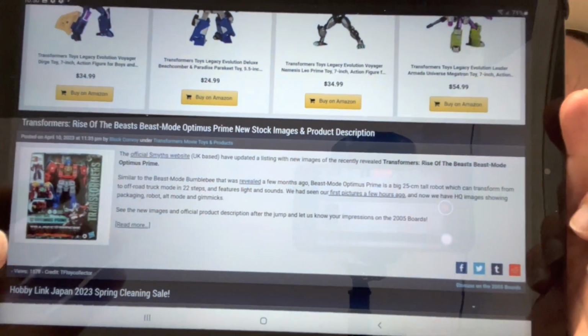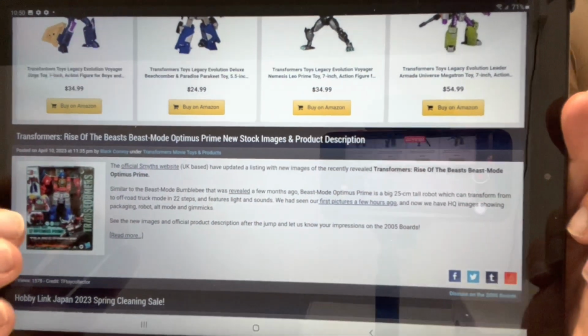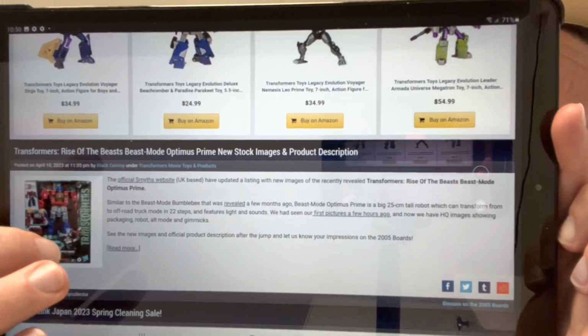Right, more sightings. That crazy Optimus Prime with the Leo Convoy or Leo Prime head has been spotted in Smiths in the UK. It definitely has. It seems to have popped up everywhere. More sightings again. Rise of the Beast Mode Optimus Prime has been found in Gillingham, and so is the Bumblebee figure as well. So again, at the moment we're quite lucky in the UK. Smiths seems to be stocking absolutely everything.